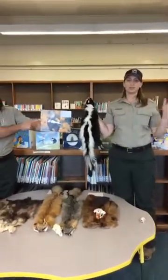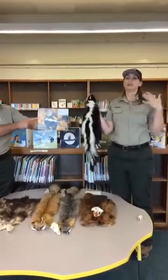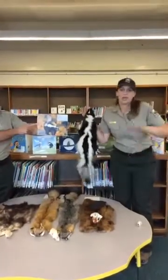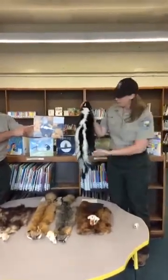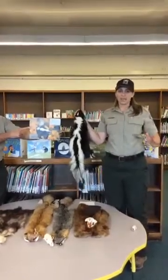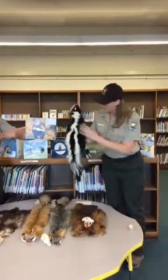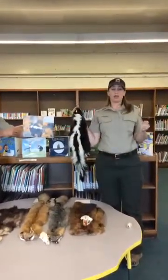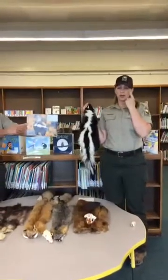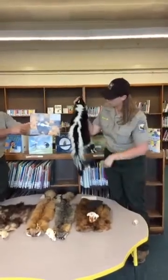But the skunk doesn't want to have to spray, because they have to make that spray, and it takes a lot of time and energy. So they might stomp their hands and try to scare an animal away. They might wave their tail in the air and say, if you keep doing that, something really bad is going to happen to you. And then if they absolutely have to, then they will go ahead and spray. And the spray is really strong and smells really bad. And if an animal gets sprayed directly in the eyes, it can actually go blind for a little bit of time. The spray is so strong.